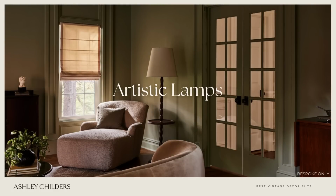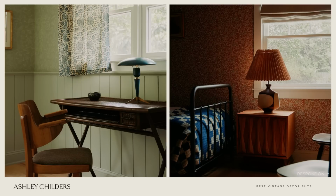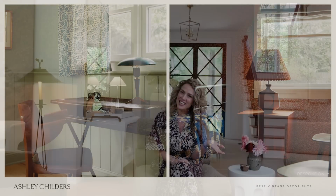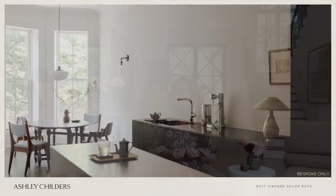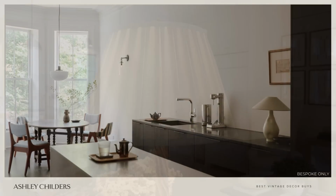Artistic lamps come in at number 8. Now talk about functional art. I have such a soft spot for highly unique, handcrafted vintage lamps. So much so that I collect them. I collect a lot of things, but their unique designs and handcrafted finishes bring intrigue and interest into a room while providing warm, inviting light.